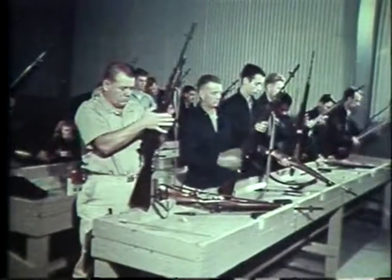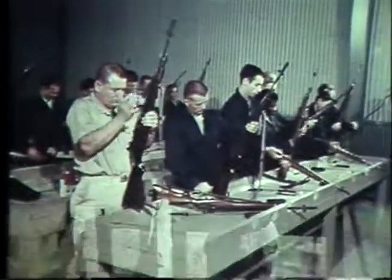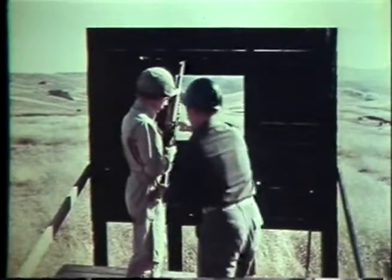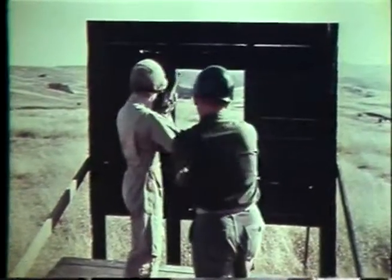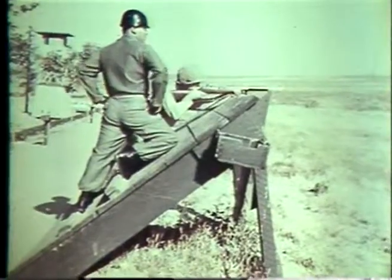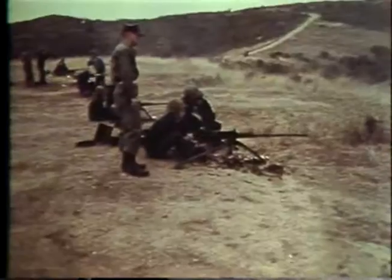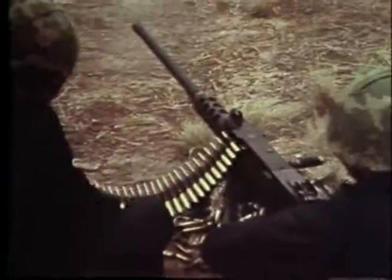We took the M14 apart and put it back together again. Then we went out to the range to see if we remembered how to fire a rifle. So we were a little rusty at first, but we'd get better. There, told you so. One weapon we got to know very well was the 50 caliber machine gun.